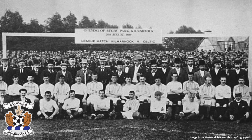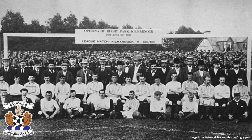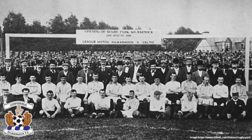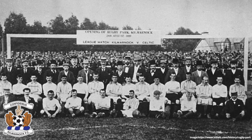The ground first welcomed fans in a match against Celtic on the 26th of August 1899. In this match, Kilmarnock came back from a 2-0 deficit to manage a draw against the then champions. This match was also the very first top-tier match for Kilmarnock, as they had won promotion from the second division the year before.